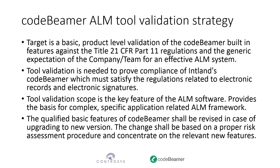So this is a key feature of the ALM software. So actually, you just validate the software itself, and this provides the basics for the more complex and specific applications, what you put on top of the software installation of codeBeamer.